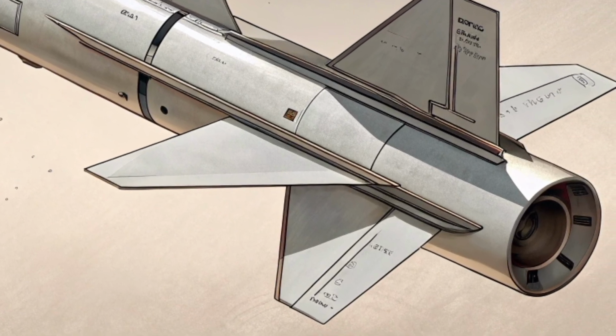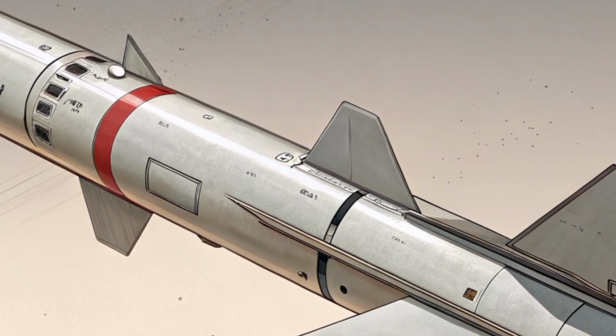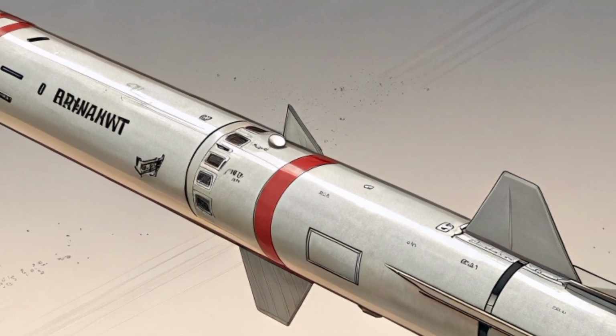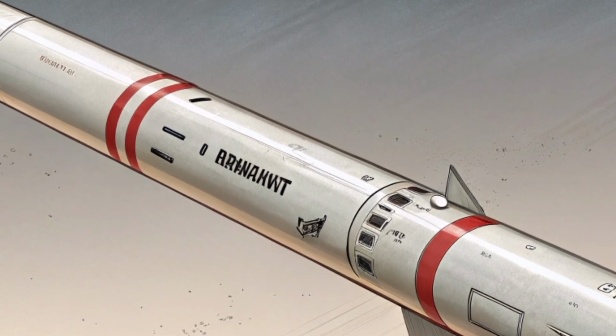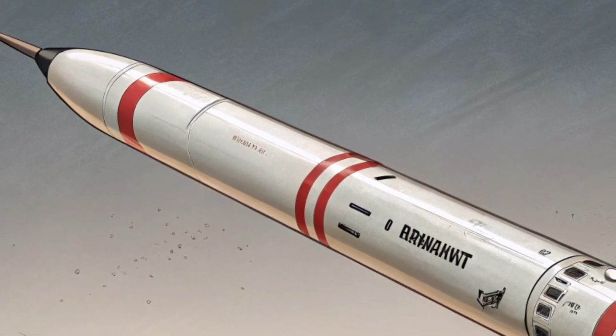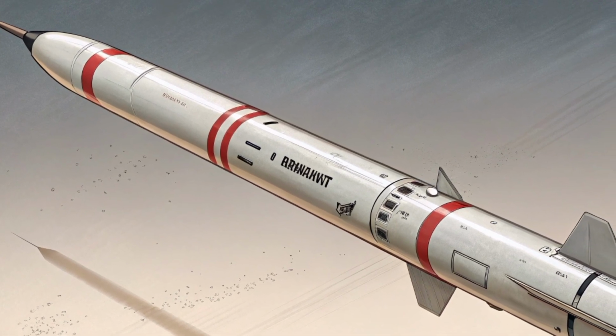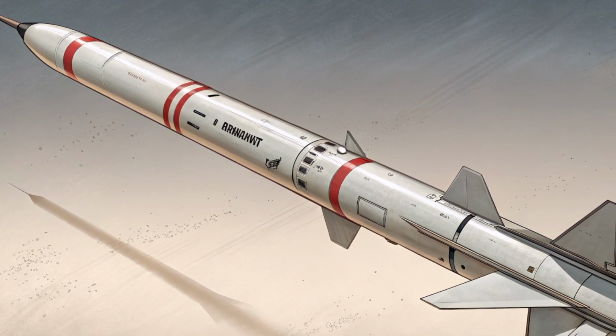The Tomahawk missile is more than a weapon. In Africa, it is a symbol of power projection, of foreign influence, and of a continent at the crossroads of security and sovereignty. Tomahawk in Africa. The quiet strike of a global arsenal.